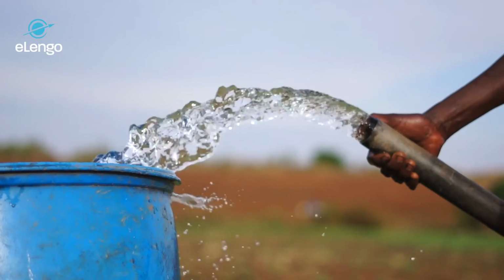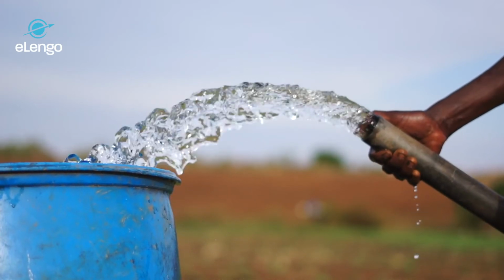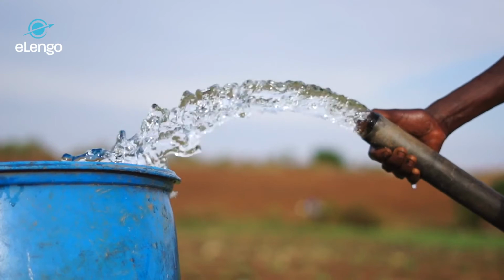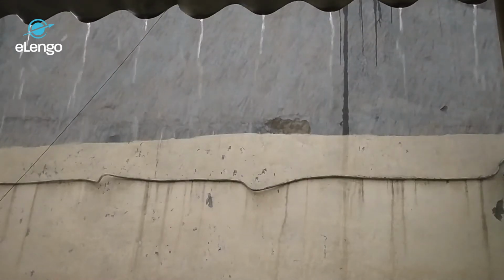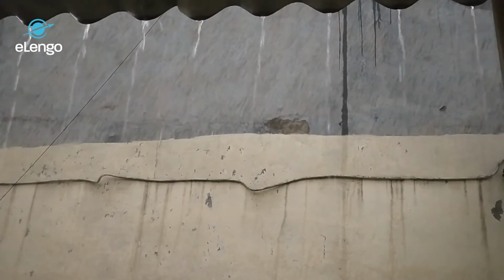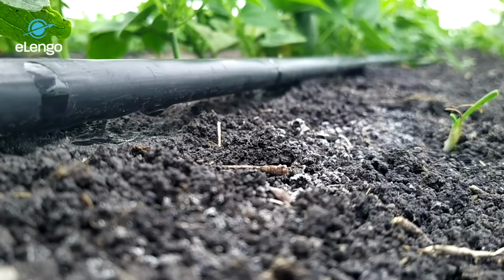With water, we need to consider the quality of water we are using and look at irrigation in case the rainfall is not enough. You have to look at whether the farmer is going to depend on the rainfall or is going to choose the irrigation way. With irrigation, we have to look at the methods to be used, whether it's furrow irrigation, drip irrigation, or overhead irrigation.